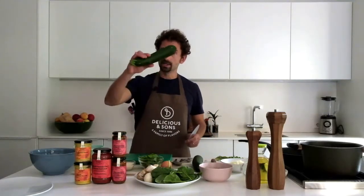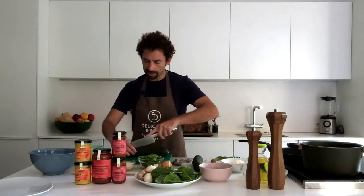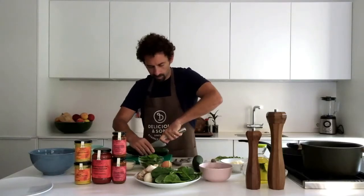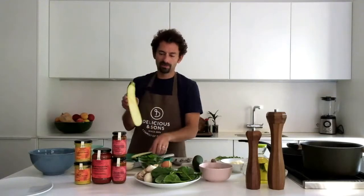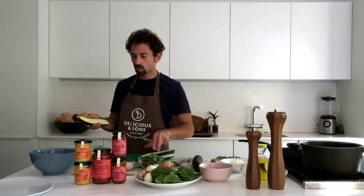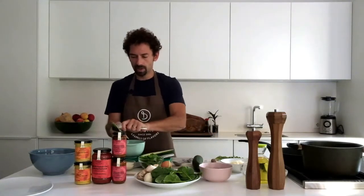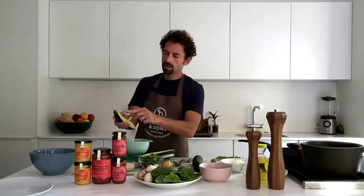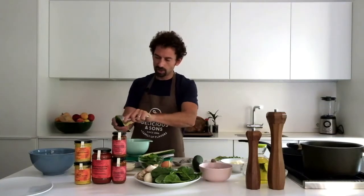First thing we're going to do is take our zucchini here, whole. We're not going to peel it, and we're going to cut it in half lengthwise. When we have our 2 halves, we're going to take a spoon, or you can take a knife, and we're going to scoop out the inside to make like a canoe out of the zucchini. It's probably easiest to use a spoon, and you want to leave just about 2 millimeters around the edge.